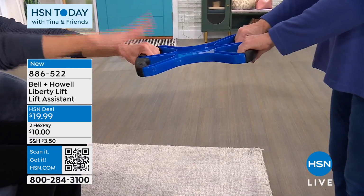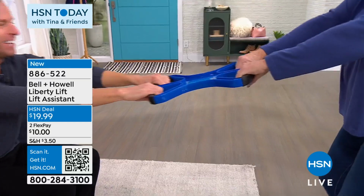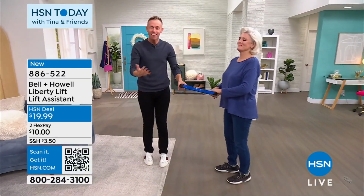And so I'm gonna keep my arm straight. Bo has her arm straight. Give me a countdown, Bo. Don't just pull me. Okay, 1, 2, 3. Okay, 1, 2, 3, and I come right up. Yeah. And that's sort of the thing.